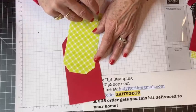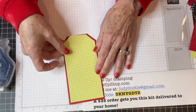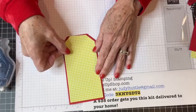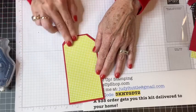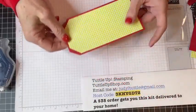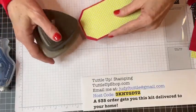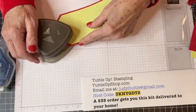So I'm crazy about these jumbo tags. I don't know how you guys feel about them, but sometimes tags are just too small for the gift that you want to give, right? Who wants a tiny little tag on a wine bottle or an olive oil bottle, right?